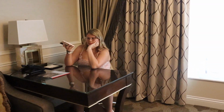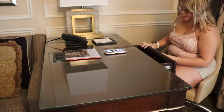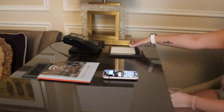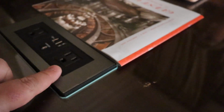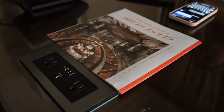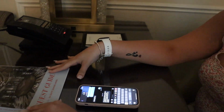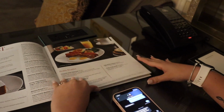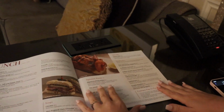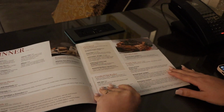You know, this is where I did my editing for my first video here. It's a nice big drawer. It has these little outlets. I like these outlets a lot actually, because they have the USB and they have the regular plug. It's really convenient. You also have a notepad, pen, a guest guide, and the in-suite dining menu. This is if you want to do room service. You can order all this. All kinds of food options here. Yeah. Very nice.